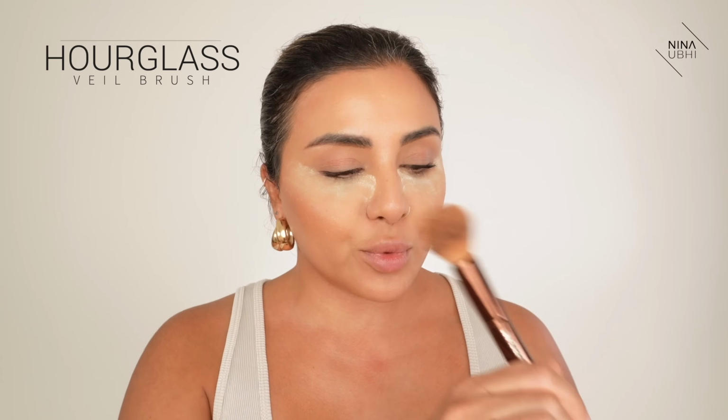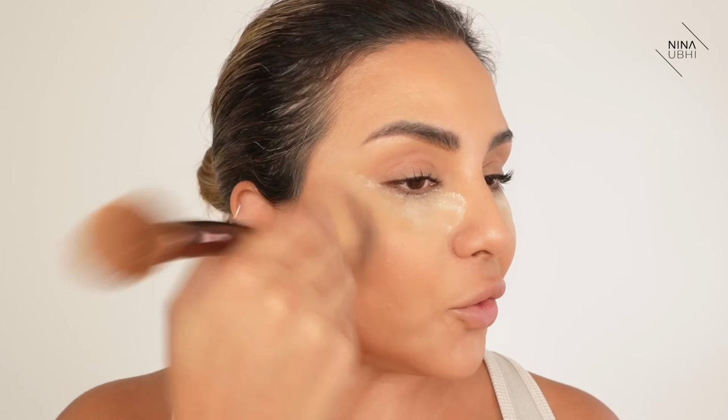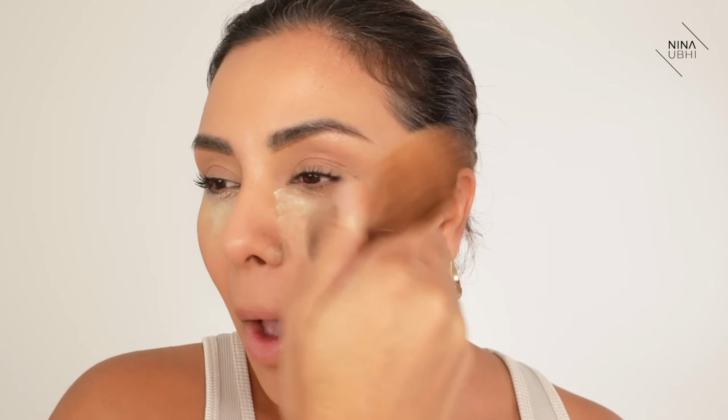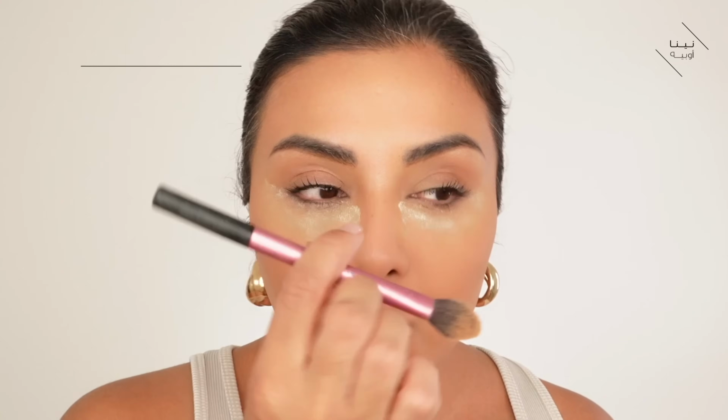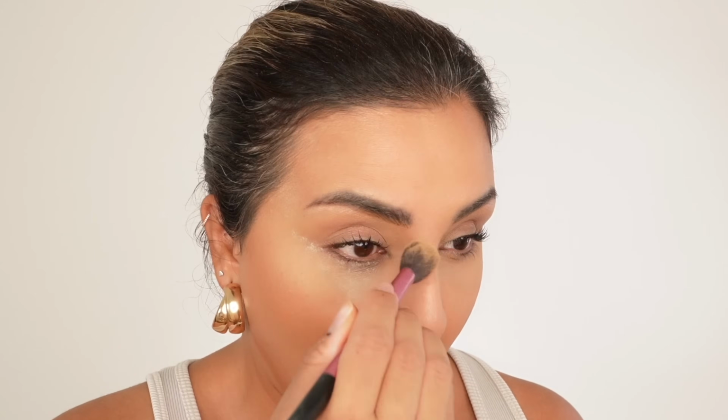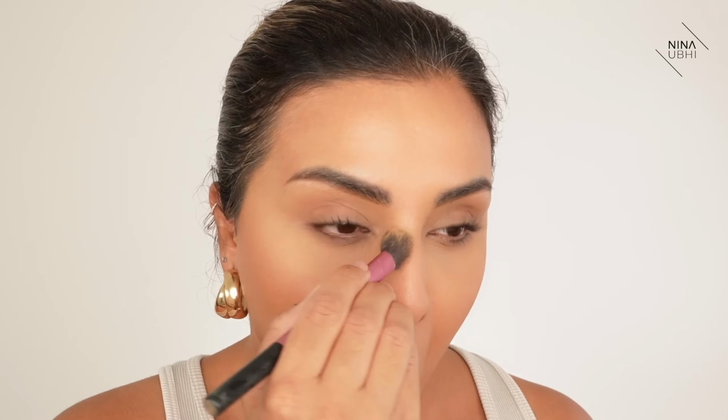So I'm going to take my veil brush from Hourglass and dust over the rest of my face so that it gives me more of a semi glow, but it is also setting it. But I really want my under eyes to be super set. So I'm taking my Real Techniques brush and I'm just going to dust off this powder. So you can see how that is all nicely sculpted, but it's not over the top.